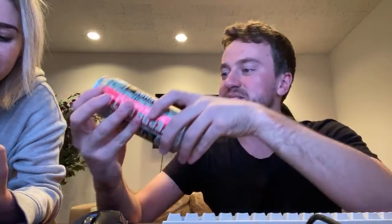Wait, Red Bull has triple? How much sugar in Red Bull? Yeah, I want to know too. Sugar in Red Bull. I spelled sugar wrong. Similar. 37 grams. This is 33. It's a lot bigger than a Red Bull. Is it 16 ounces? Am I right? 15.5. A Red Bull can is 12 ounces.